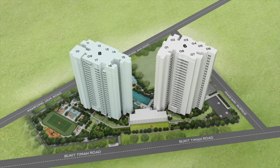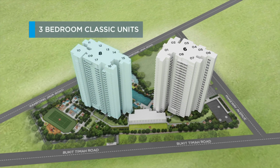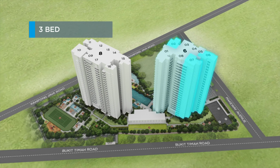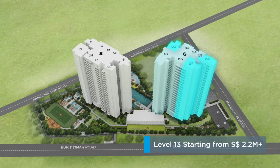That said, the pricing structure for the classic units are pretty interesting. We've observed that even though the units in Stack 8 are smaller in size, they are actually priced something like $40,000 to $50,000 more than the larger units in Stack 6. As the units in Block 8 do not face the pool, we would recommend choosing the cheaper yet larger units in Stack 6, with the balance units starting from $2.2 million for level 13.